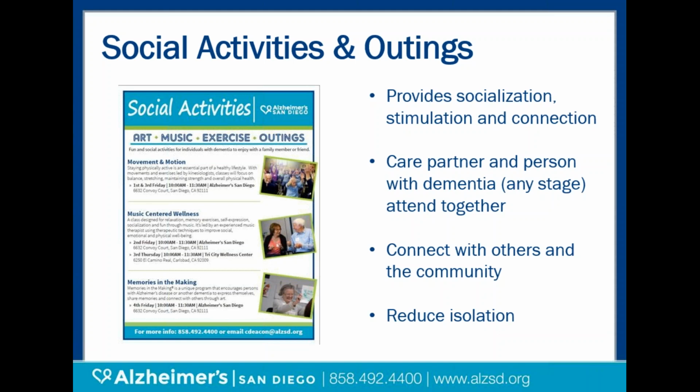So in our office in Kearney Mesa, we offer our movement and motion class the first and third Fridays, where it's seated activities. It's really to work on balance and strength, and it's with a group of people who are in the same situation as you. It's very welcoming, really geared for the abilities of the person you may be caring for. We have our music therapy program, and it's the second Friday in our office in Kearney Mesa. And then we also just started a new North County program at the Tri-City Wellness Center.